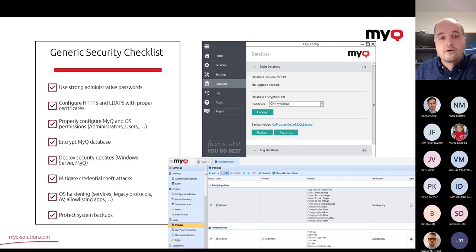Speaking of encryption, an optional feature of MyQ is database encryption. So you definitely want to enable that to prevent any information leakage through some side channel attacks at the operating system level. We've already mentioned security updates to applications. So of course you should always be updating MyQ to the latest version when it is released. And the same is true about the underlying operating system, Windows Server, on which MyQ is running, to prevent any weaknesses, any possible incidents.